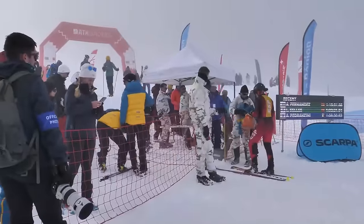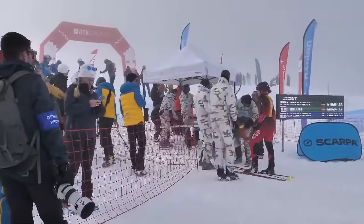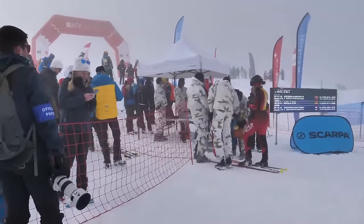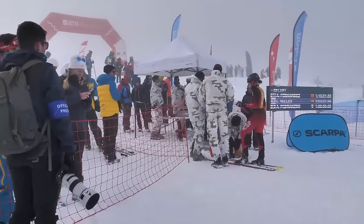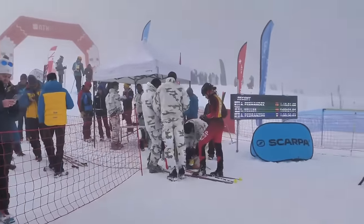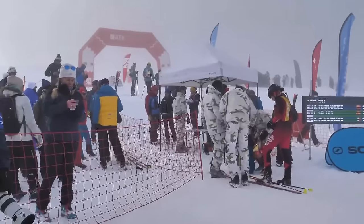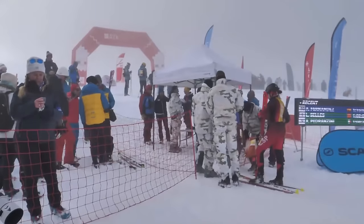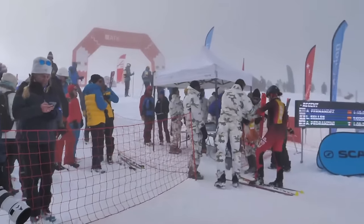Is that a security check she's going through? Yeah, because you have a compulsory material to have in your bag. And for at least the first three races, you have to show the organization what you have in your bag and see if all the compulsory material is in it.